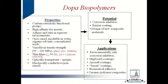So if we were to summarize what Dopa biopolymers really involve, it's the different properties. They contain these catechols, which have a high affinity for metals. They adhere and cure in aqueous environments. Once cured, they're insoluble in water, solvents, and acids. They're variable in tensile strength, 99 to 200 megapascals, and that's just for the polymer. That's no inclusion of metal or any mineral phase. Whereas you compare to steel, it's 250 to 700 megapascals.